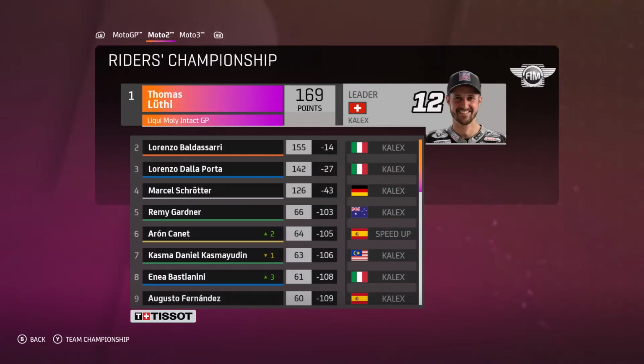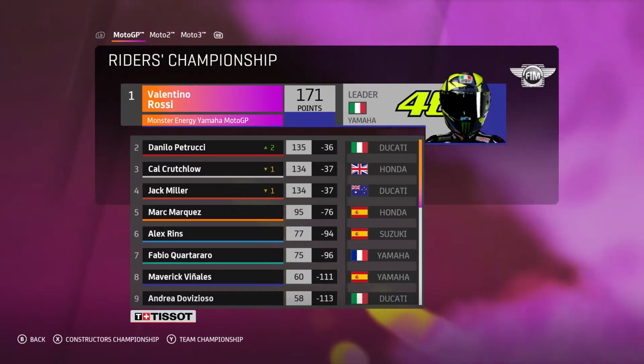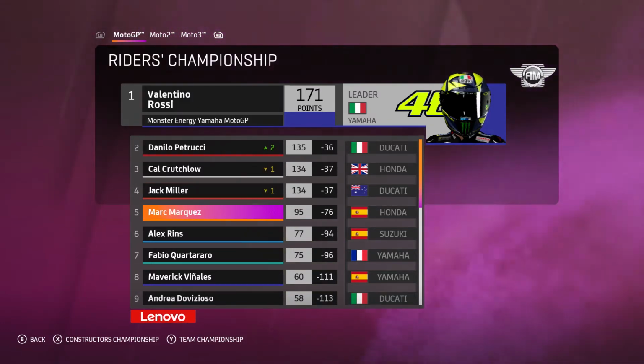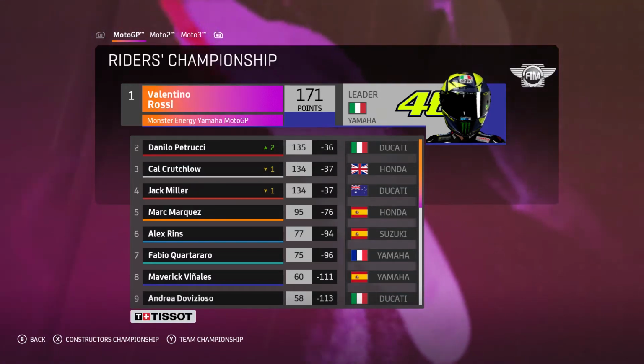Thomas Luthi leading the Moto2 World Championship by 14 points from Lorenzo Baldassari. Valentino Rossi is leading by 36 points from Danilo Petrucci. Where is Marc Marquez? Marquez is on 5th. This is a good season for Valentino Rossi.